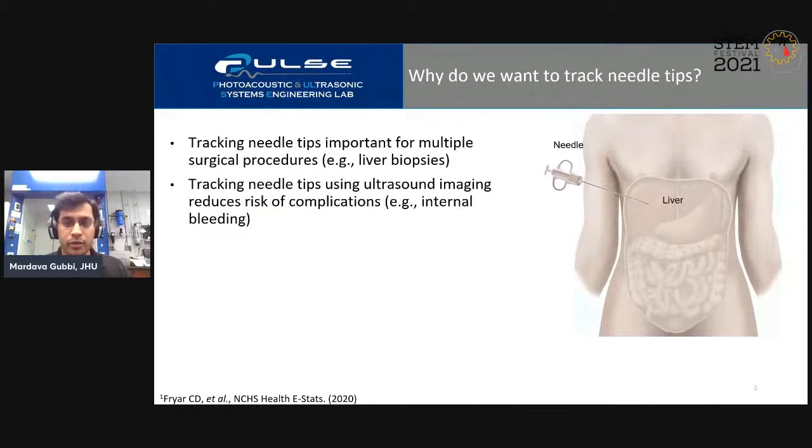Let's start with a simple question. Why do we want to track needle tips? To answer that, let us consider the liver biopsy procedure shown on the right. In this procedure, a doctor must insert a special needle called a biopsy needle into a patient's liver to extract a tissue sample. To keep the patient safe, it is important for the doctor to know the position of the needle tip and its surroundings at every moment.